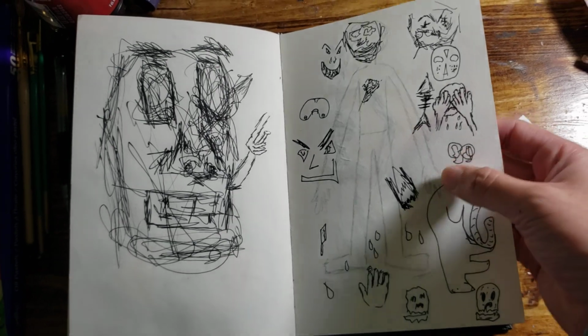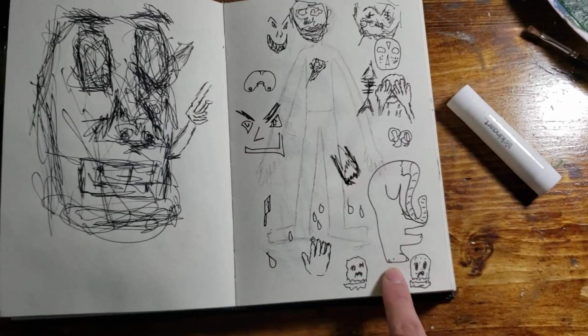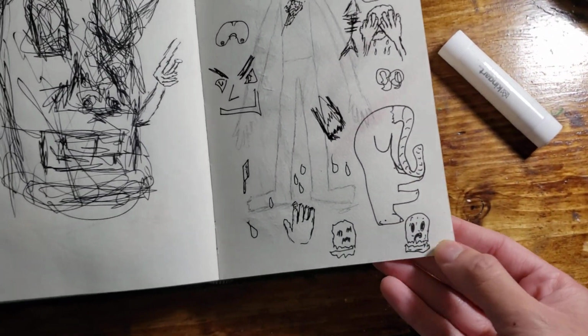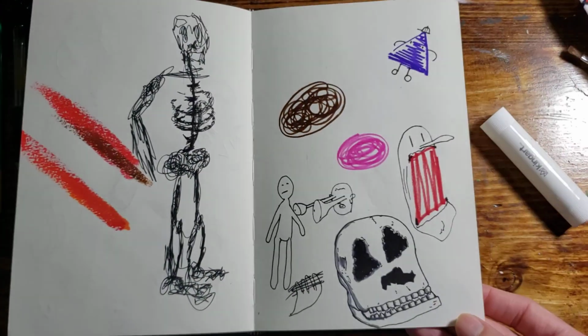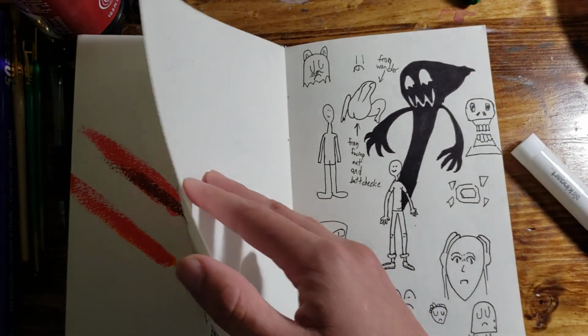So here are just random things. One of the main things I would do is draw random shapes, just outlines, and then I would make something out of them. So this is like a possum. As you'll know, I have a lot of expression in my work, and I also tend to draw a skull or two in each page. Here I'm working with some other markers I have. I haven't really touched them, but I'll get to them.